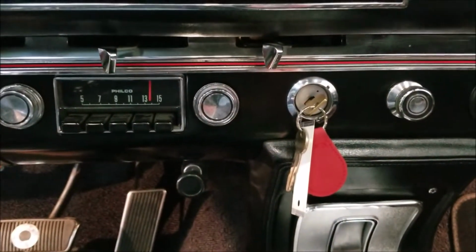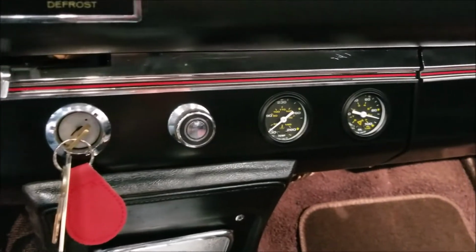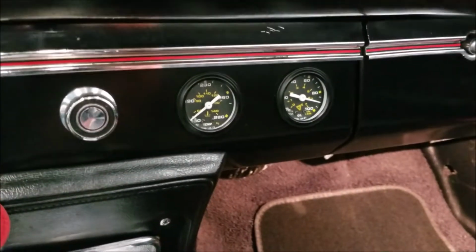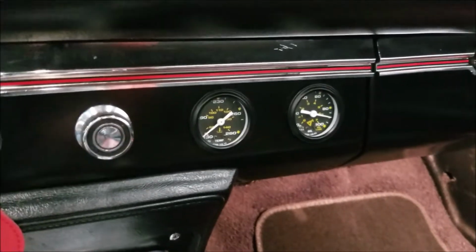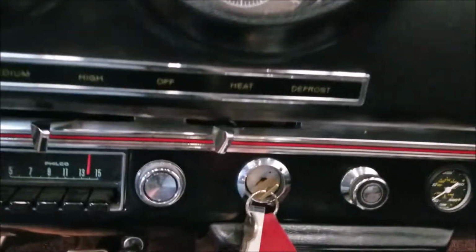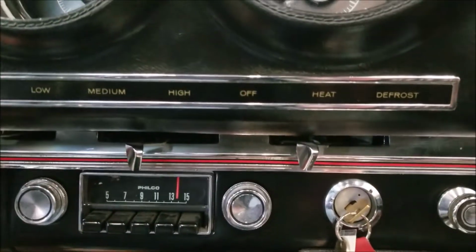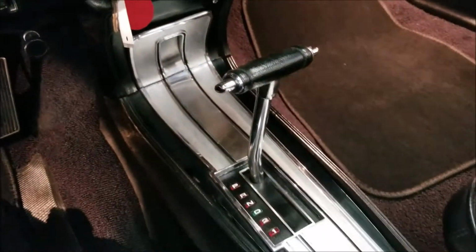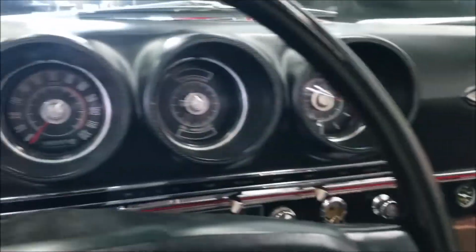Philco AM radio. I had that working here too. A couple little aftermarket gauges have been added, tastefully done, with the dash there. You can see the oil pressure, and of course the water temperature gauge will come up as it warms up. Power top does work. There's the rest of your controls for fan and defrost and the heat and everything. Automatic on the floor. Very, very nice car. Nothing to hide on this one.